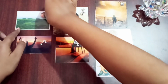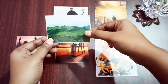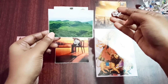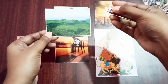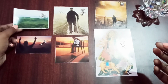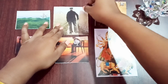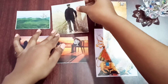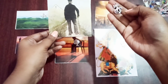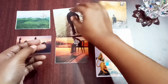Then we have our next pile, that is this scenery, beautiful scenery of a place, and along with that we have this angel. So if you're attracted to this picture or to this angel, you can go for this pile, that is pile number 4. Then we have pile number 5. This is this old man who is walking, and along with that we have this cat charm. So this is pile number 5.